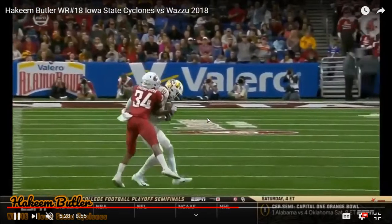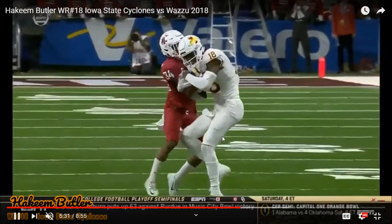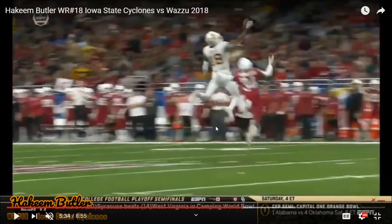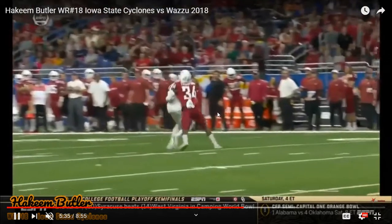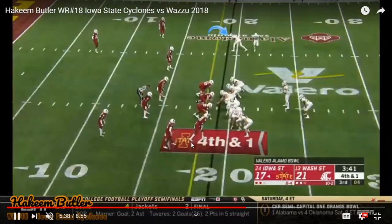Definitely a 50-50 guy. And yeah, he had a little bit of help from the body there, but that was still a pretty good hands catch. He's obviously going to win that battle. There's no way the corner's going to come down with that. Look at the vertical. That is ridiculous. I don't know how many inches that is, but that's really impressive vertical ability. And then he just rips it right out from the corner.